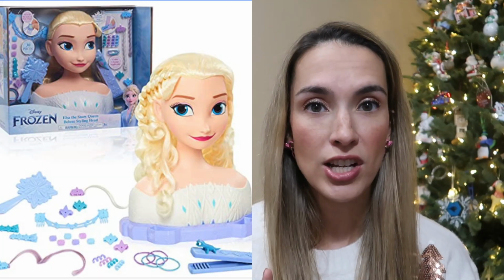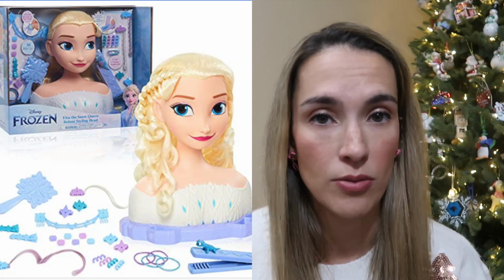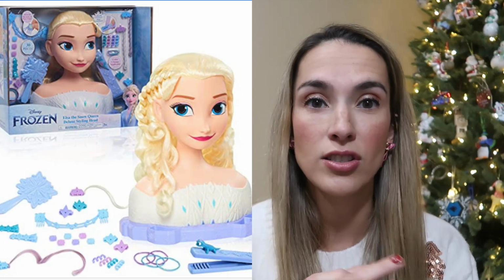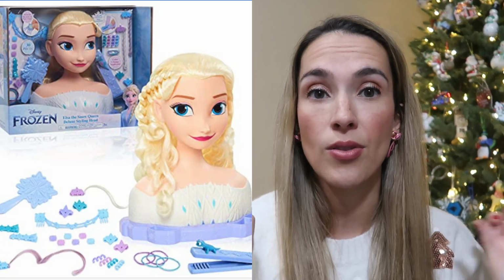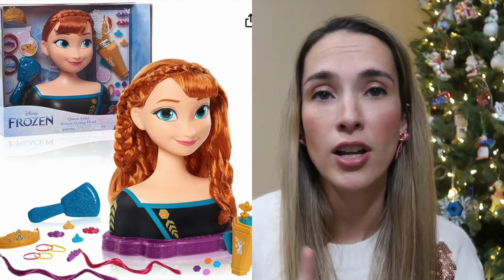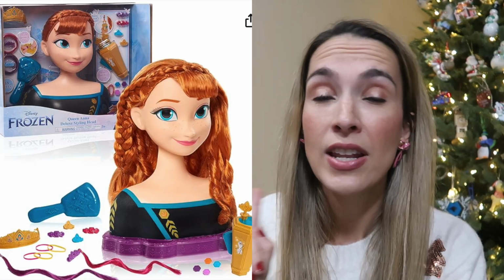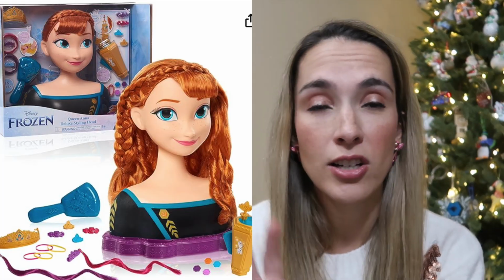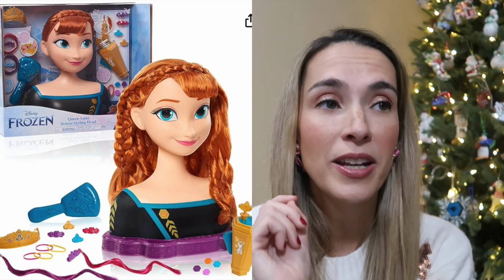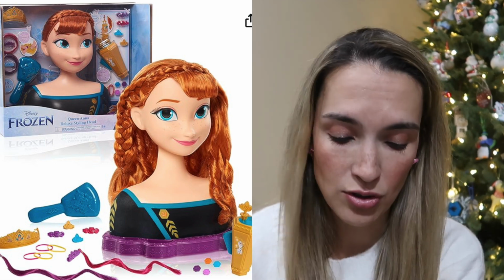Moving on is the Elsa doll head. There is the Elsa version and an Anna version. These are really awesome for your little ones to also style other people's and dolls' hair. So it's basically just the top, head, and torso of the doll. That comes with a hair straightener, some hair accessories, things like that. But little girls just love to play with hair. Now I will say too, I love when Maddie brushes my hair and plays with my hair. So that is an option too, but if you want them to have another thing to do their hair, this is a great gift as well.